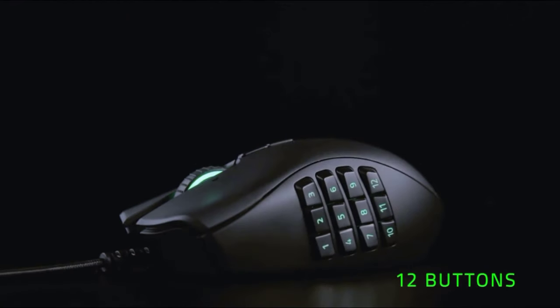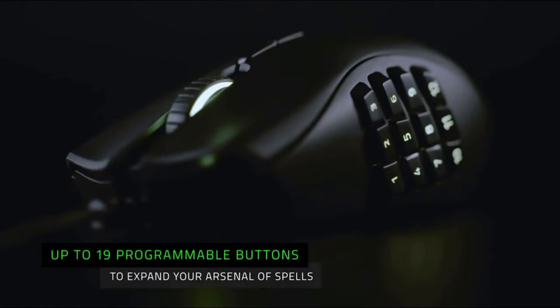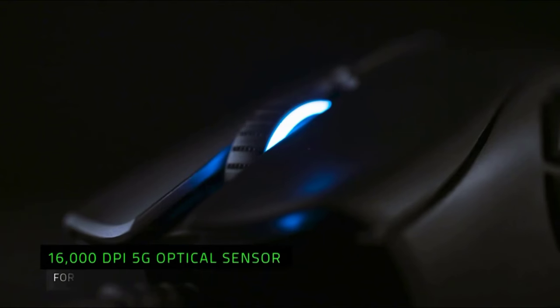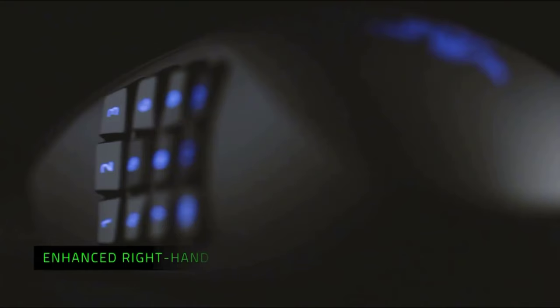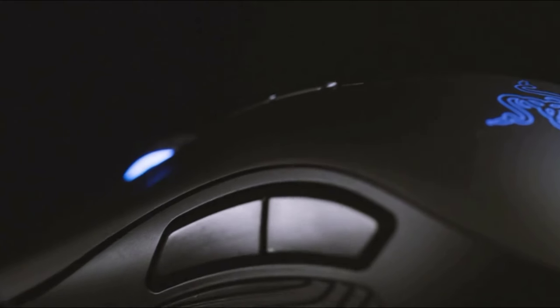The Razer Naga Trinity has up to 19 programmable buttons with 3 interchangeable side plates that have 3, 7, and 12 buttons respectively. This allows you to adjust your grip depending on your game needs. It has a 16,000 DPI sensor, a customizable color profile, and weighs roughly 120 grams. Experience the power of total control in your hand, no matter what game you play.